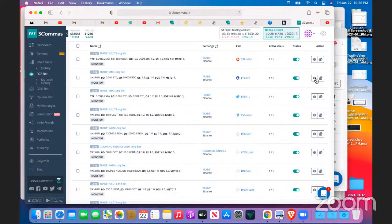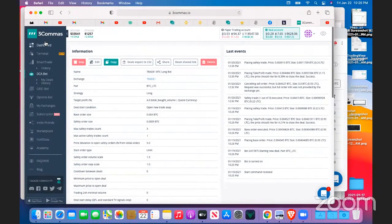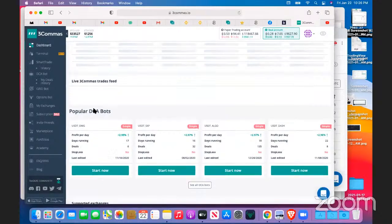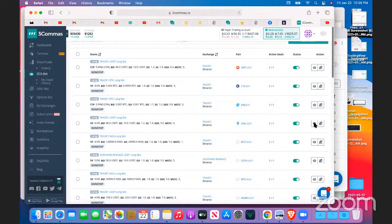Okay, look at Litecoin, and even XVS. Litecoin has not completed any deal. I think I need to refresh it. Let me check XVS. Okay, just coming on. XVS, I click on view on XVS. Let's see view.